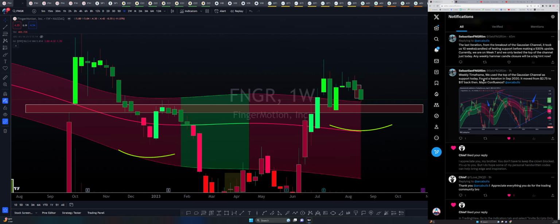So based on his thesis, he was telling me: weekly time frame, we use the top side of the Gaussian channel as support today. We found an iteration in September 2020. It moved from $2.75 to $17 back then. Is there a major confluence here? Following up, he then said that the last iteration from the breakout of the Gaussian channel took us 10 weeks, or 10 bars, 10 candles, of testing support before making a 530% upside. Currently, we are on week number 7, and we only tested the top side of the channel just today. Any weekly hammer candle closure will be a big hint now.